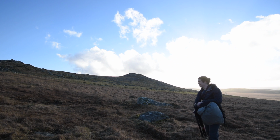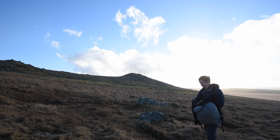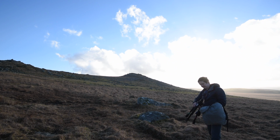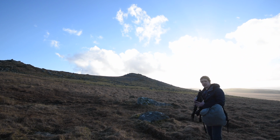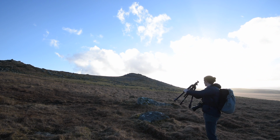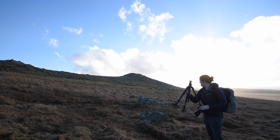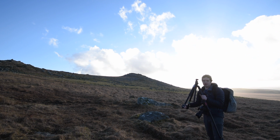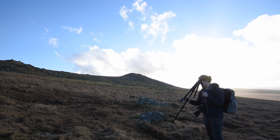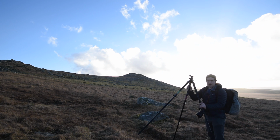Okay, so that's where I was a few minutes ago. I'm walking down now, and I've just looked back and seen that now the sun's moved on a bit. I have a chance to take an exposure with detail in the foreground as well as the sky. I've set up near these two rocks in the foreground, so I'm planning to use them to slowly lead in to Rough Tor in the background.